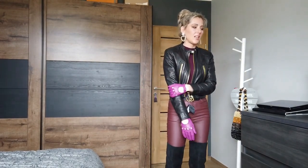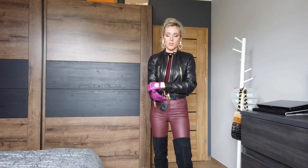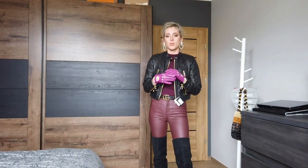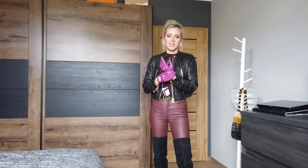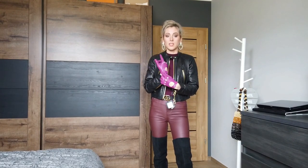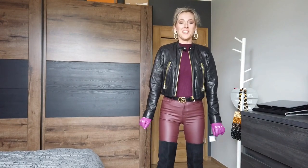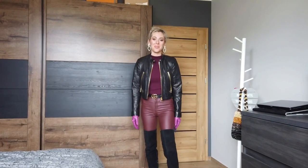I think that for me the best gloves are driving gloves because I can fit them around my wrist, because usually gloves are very wide over here and it isn't nice. So I love when gloves have a little zip or button or anything that I can make them fit around the wrist. So yes, my outfit is now complete. I can go for a walk or something.